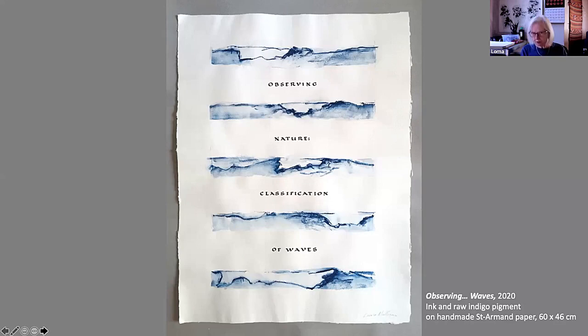This is a drawing observing nature, classification of waves. It's about just sitting on the beach and watching the waves coming in as they're breaking. And I just had a sketchbook and I drew each one, trying to capture that fleeting movement and seeing how is that working? What's going on there?